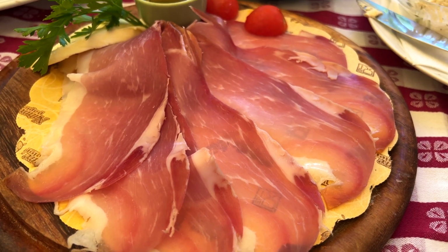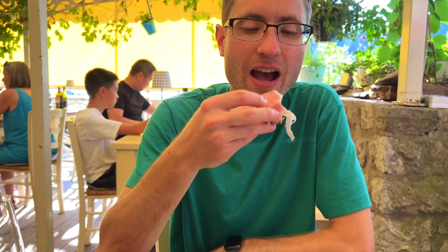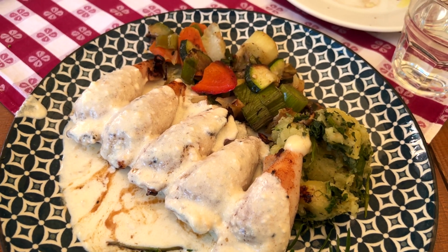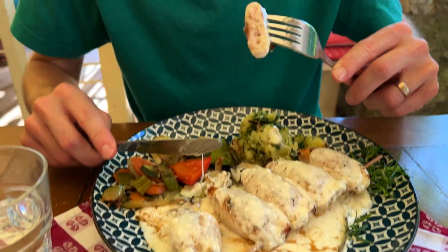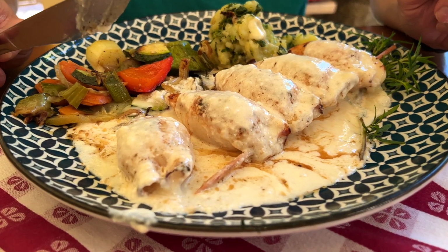Well, we found a place for dinner, and we're starting off with some prosciutto with olives and some cottage cheese spread. For the main course, I got some stuffed squid. Let's see how it is. Never had squid. Oh wow.